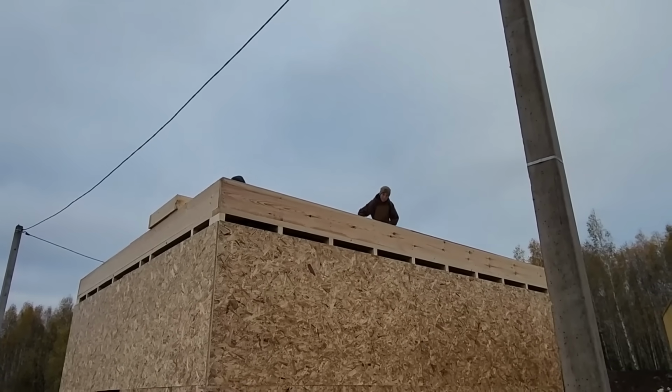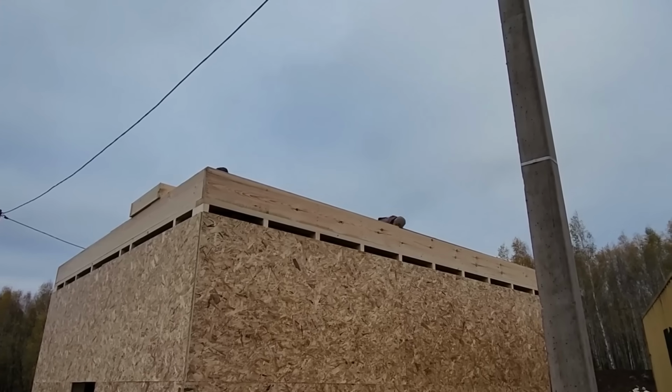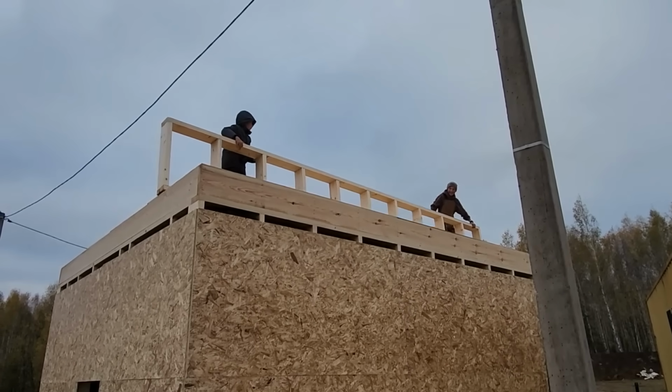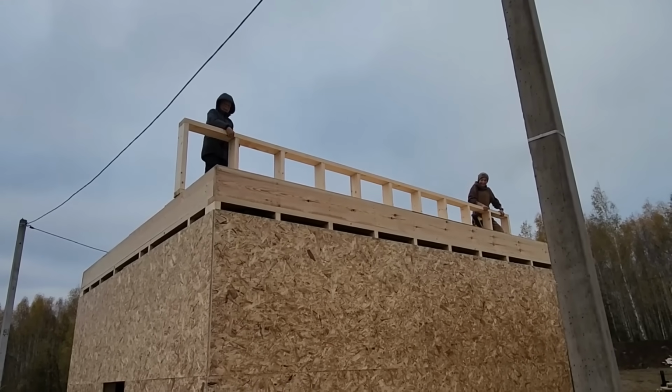Come on, man. Yep. Raz, dva, tri. Go. Nail it to the floor. Are you serious? That is a big wall. How did you guys manage to do that by yourselves?